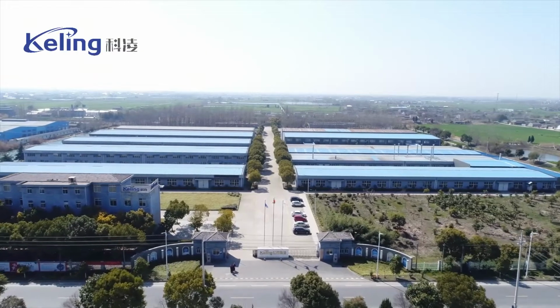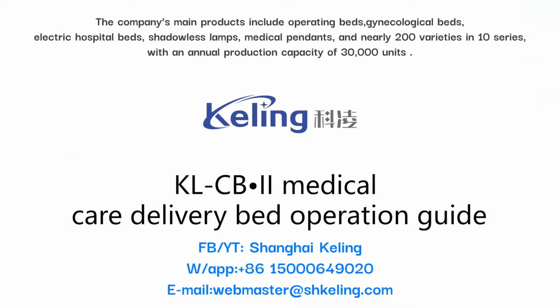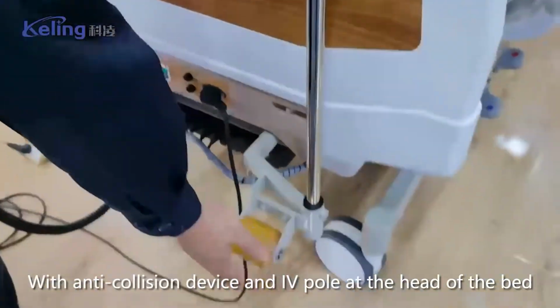Keling Medical Devices Company, Limited is a medical device professional R&D and production enterprise with over 25 years of brand reputation. With anti-collision device and 4-pole at the head of the bed.